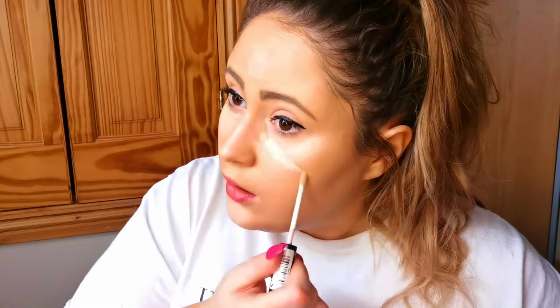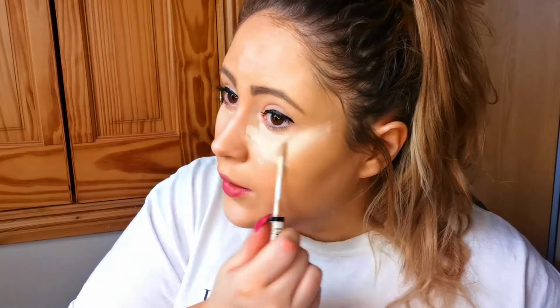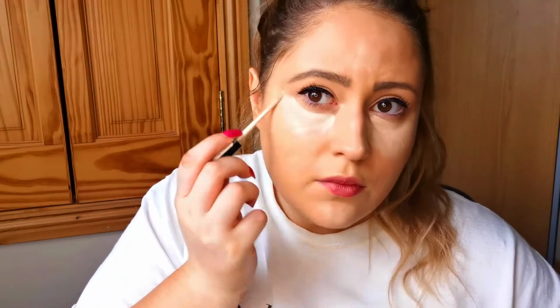This one is nearly finished, so I'm going to be using more of this one. I really like to conceal quite a bit, so I go all the way up and make a bit of a triangle to my forehead. I like to let my concealer sit for a few minutes. I think if you let it sit, it gets a bit thicker and it's more opaque on the skin.